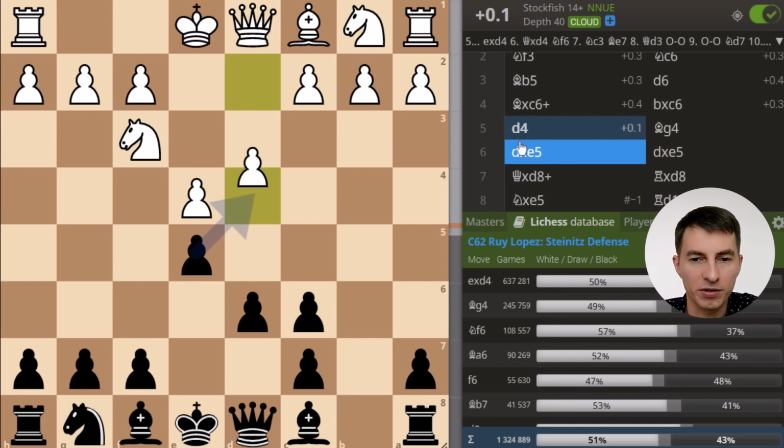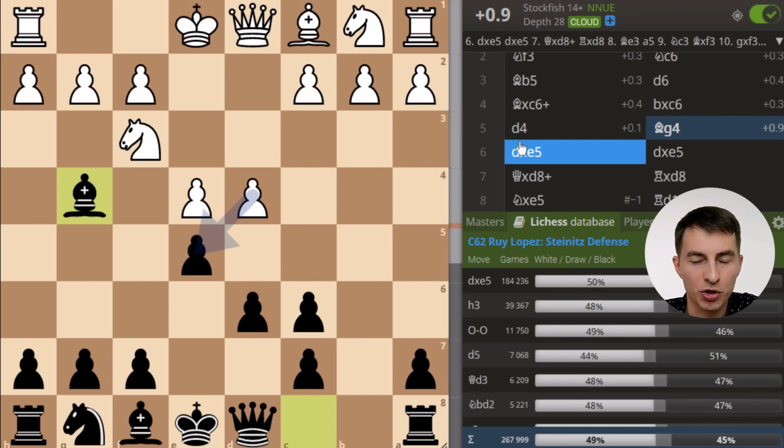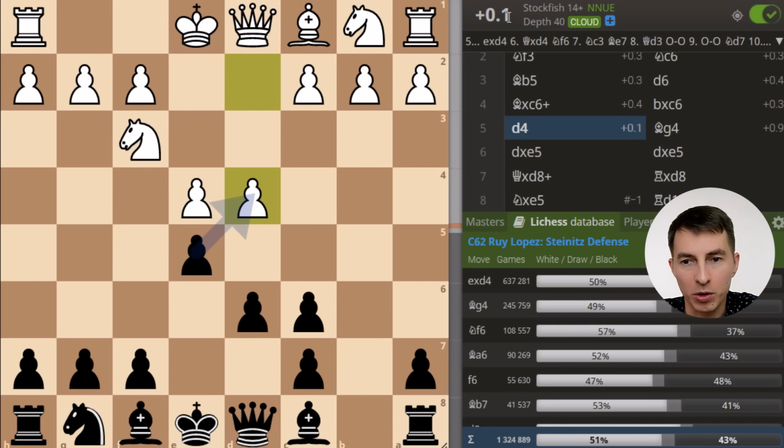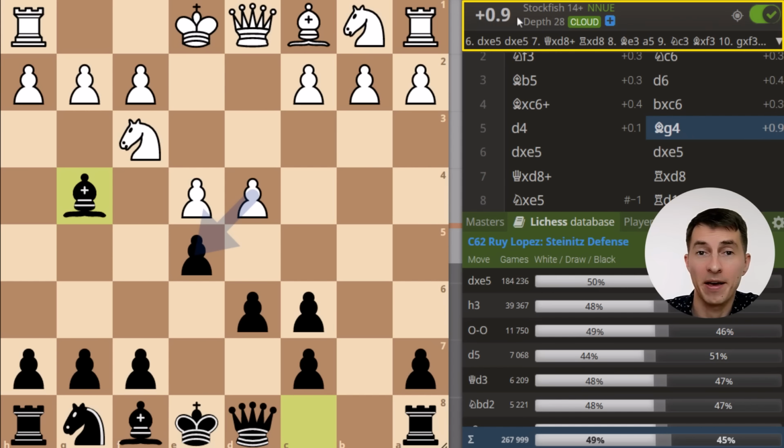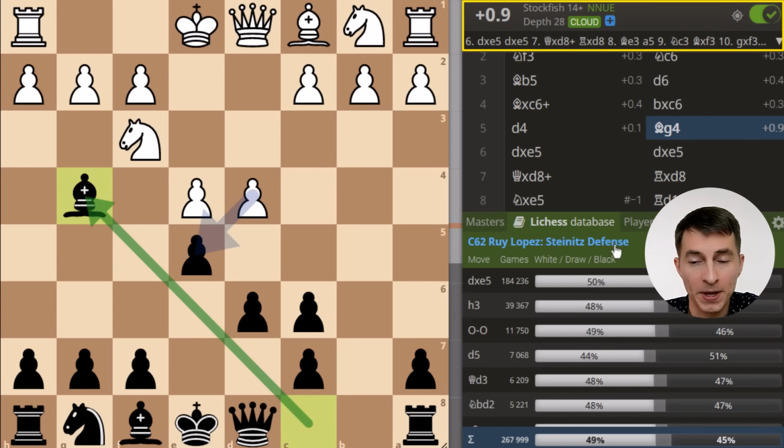White traded here on c6 and played pawn d4, and black played bishop g4. And we see that the evaluation actually changes. It's been almost equal up to that point. After bishop g4, it shows almost +1 for white. And +1 is kind of like white is having an extra pawn, right? So the computer clearly doesn't love the move bishop g4. And your goal would be to try to figure out what's wrong with it.